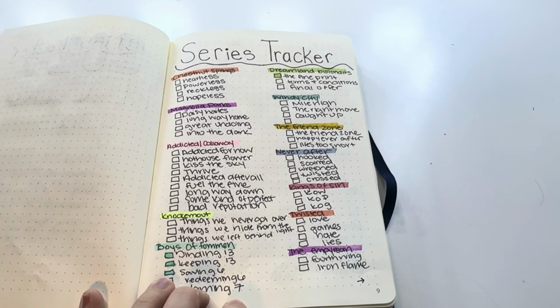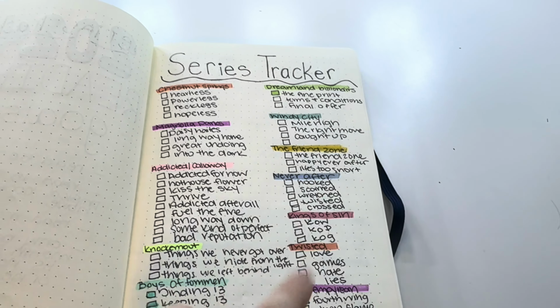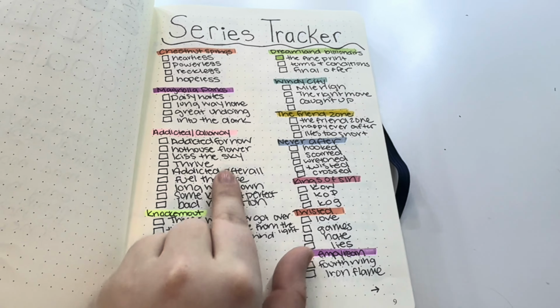The next page I have is my series tracker. So I have the Chestnut Springs, Magnolia Parks. I read the first 2 books in that series. I should have added them, I know, but I didn't because that was last year. So I wanted to just specifically do this year. And then the Addicted Calloway, already read the first 2.